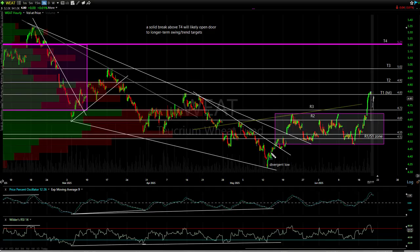You get a breakout, divergent low, breakout 1, backtest 1, breakout 2 of the secondary trend line, backtest there. We set up in this trading range as predicted. Once we broke above that, we should rip up to T1. We hit it, and we're right there right now. We had some consolidation. If you see here, again, this guy's a little thin trading in pre-market, but there's a pullback. If you're an active trader, then what you want to do there is you game the pullback. You wait for a pullback to support. You recycle back in, and that's it.